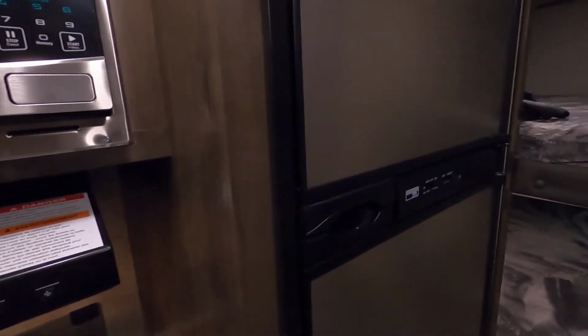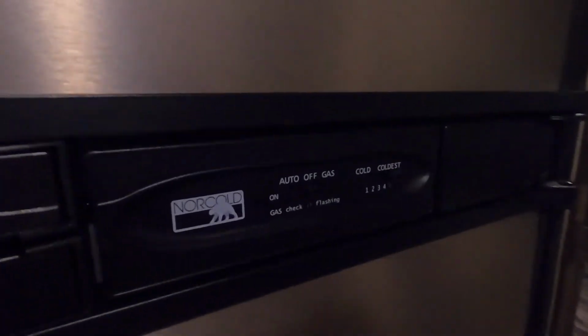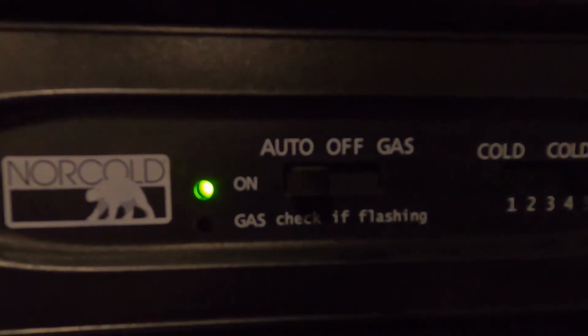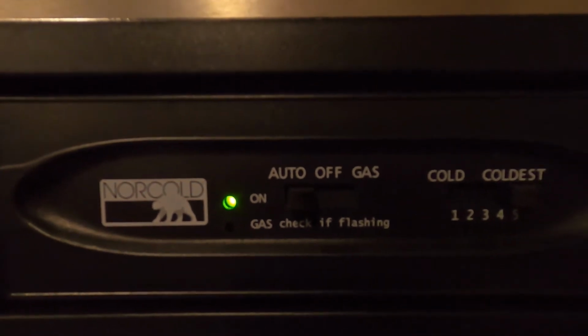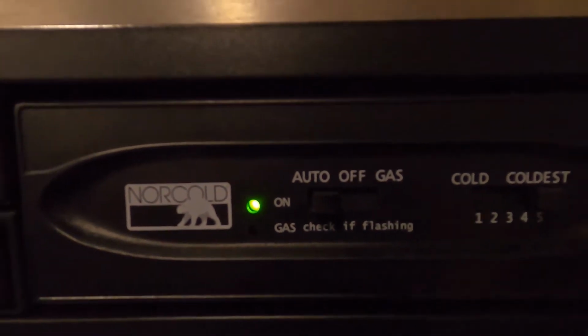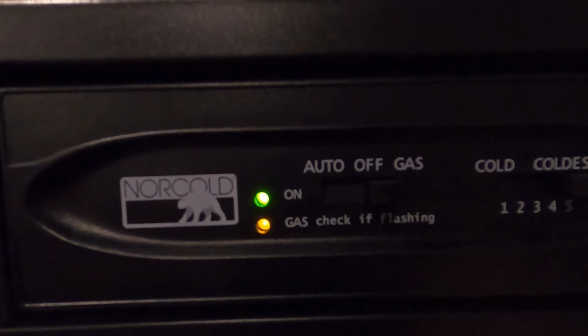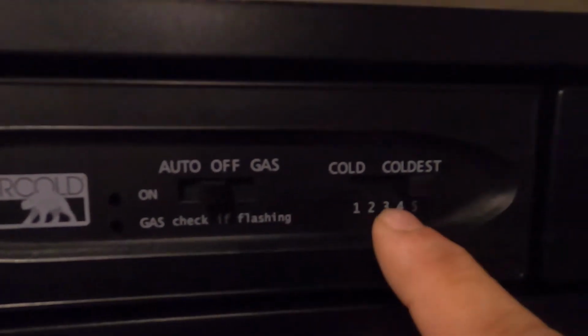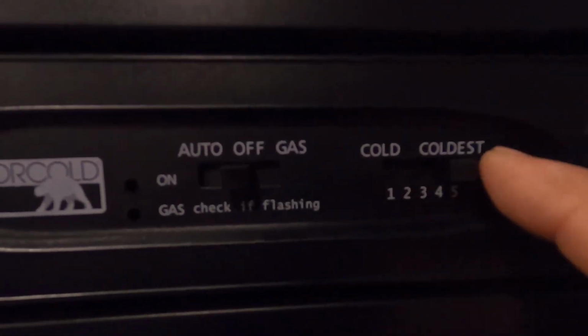Coming back up here to your Nordico fridge. Nordico is real easy, just turn it on auto. Auto means when you're plugged in, you're running off electricity. As soon as you unplug, you're running off gas. Or if you're dry docking, strictly on and go to gas. If that light starts flashing, check your gas. 1 through 5, 5 being coldest.